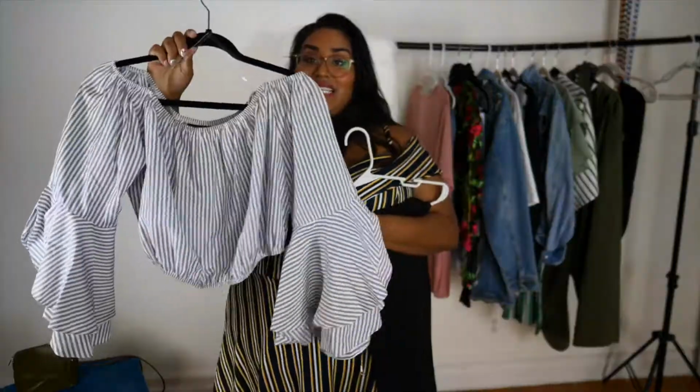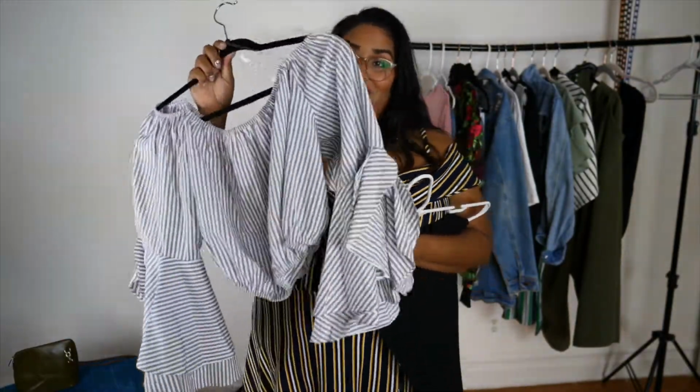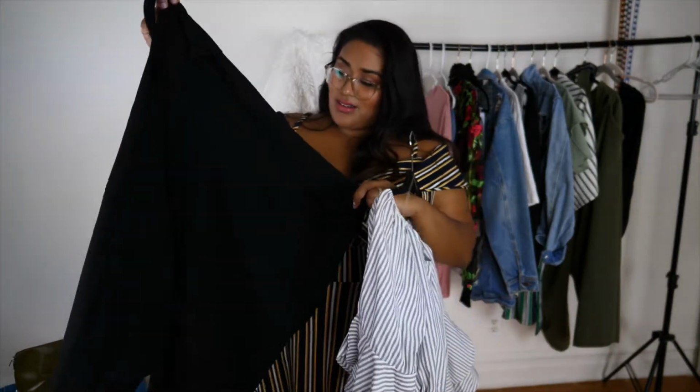So the next two items I have here that I'm gonna try on together actually is this off the shoulder bell sleeves top, and I think it is such a cute top, I cannot wait to wear it. And the second item are these pair of pants. They kind of remind me of bag waisted pants, but they're not really. And so there is a tie in the front. All right, so let's go change.